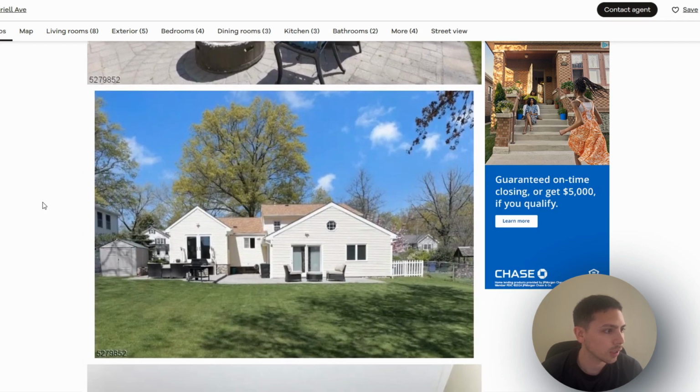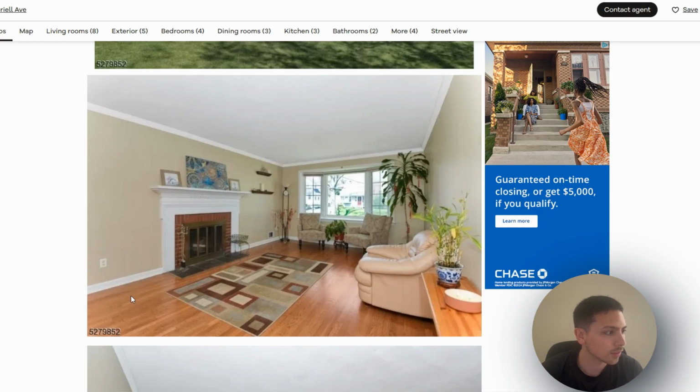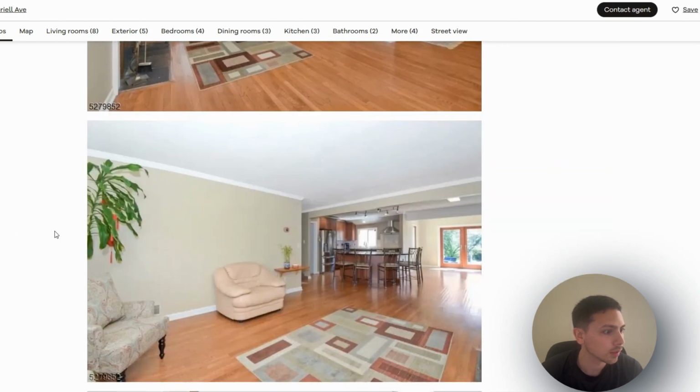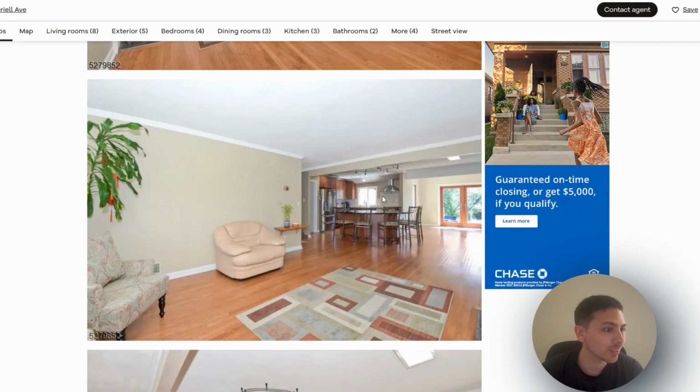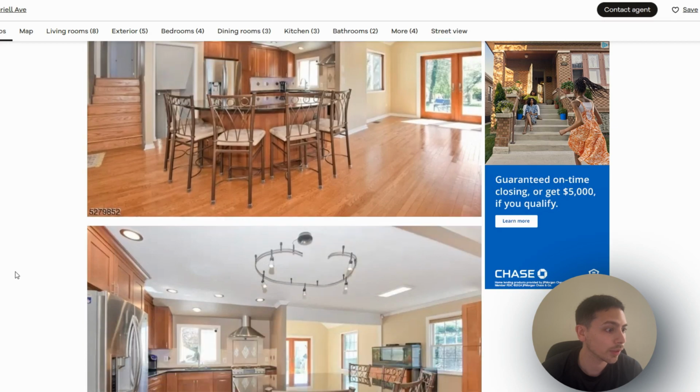You're going to get a split level. You're going to walk directly from the family room here into the backyard. Inside, it's not extremely updated for now. It has a nice fireplace. It's probably going to be the family room, and then you go upstairs into the living room. Let's see what that's looking like. Living room, dining room, kitchen setup, all open concept. So that's very, very nice. A lot of people do want that.